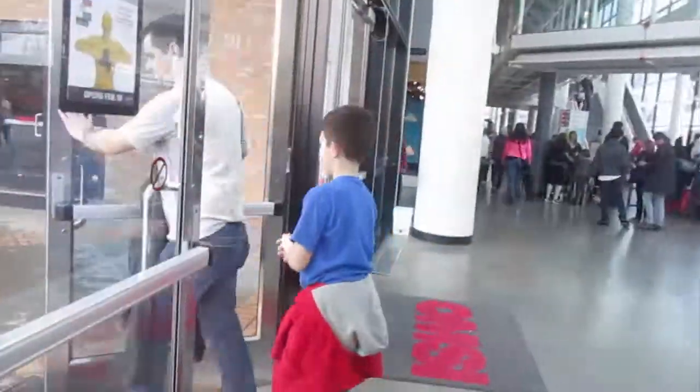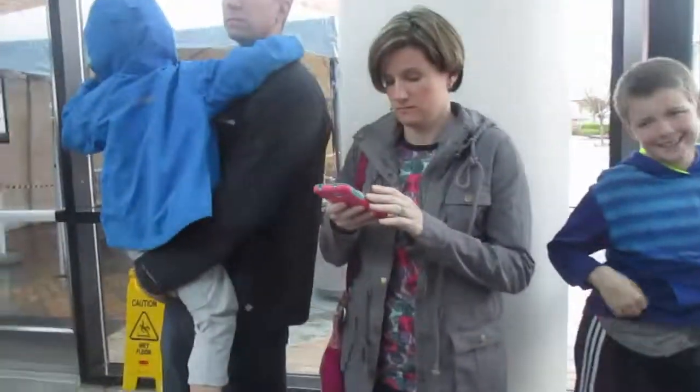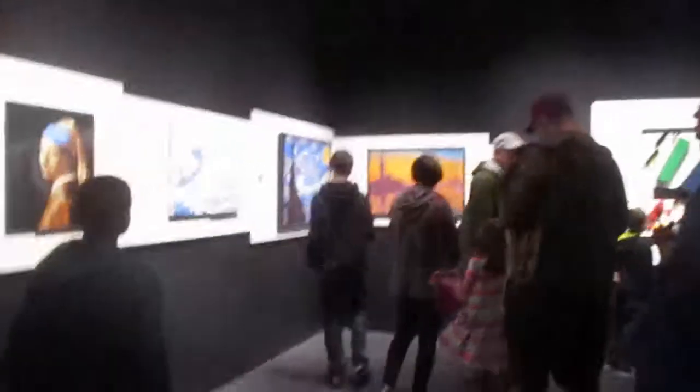Hey guys, so we're at OMSI right now. We got back from Arizona yesterday. I wasn't in Arizona. And anyways, we're gonna see this Art of the Brick exhibit here. Alright guys, so we're in the exhibit. Let's take a look around.